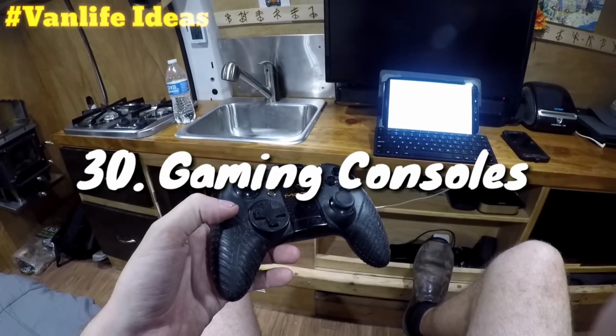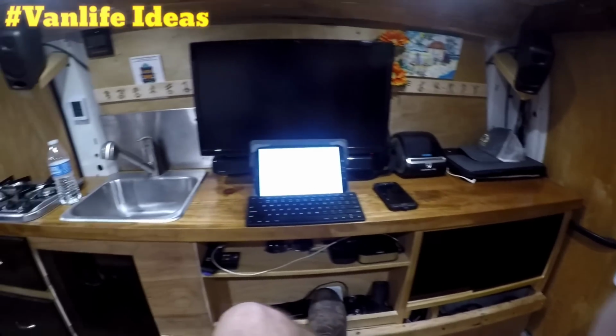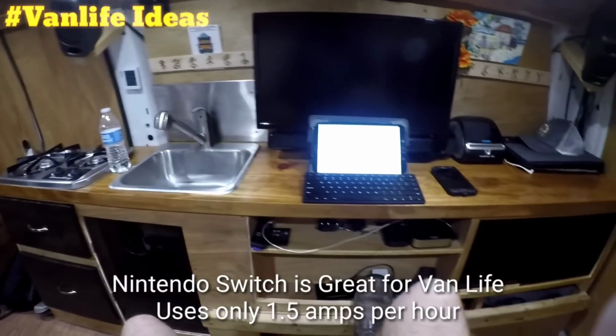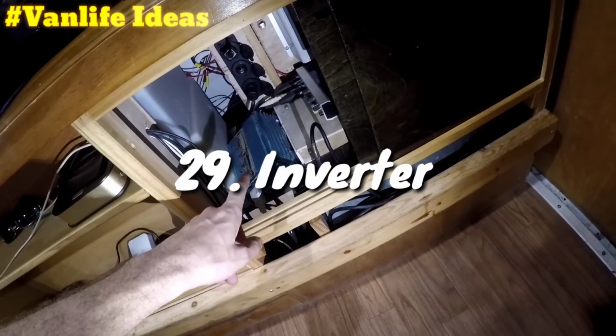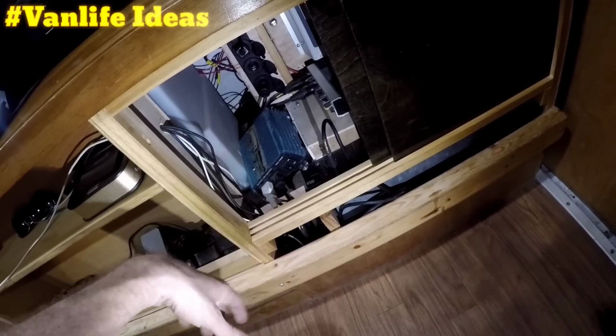Video games. You can actually hook up consoles to the battery. They do work. This one right here, this is actually for your phone. You swipe this up and you just connect your phone to it. But yeah, I can even play on my TV. Battery is powerful enough for it. Another thing you can get is an inverter. I have a small old one. I don't need anything more than that, but it's a luxury item.